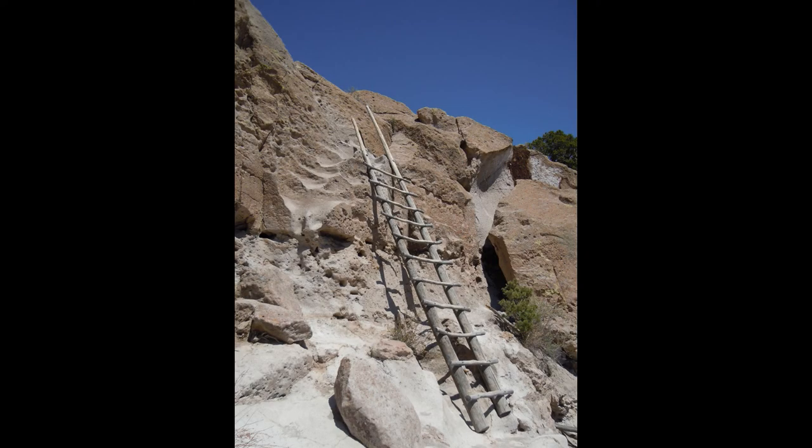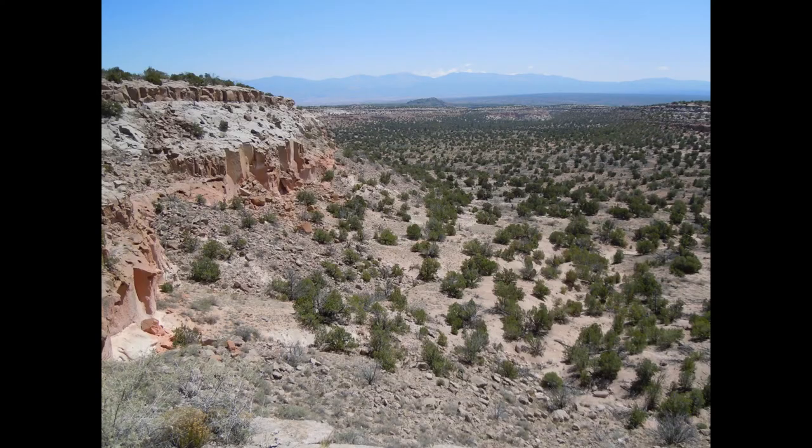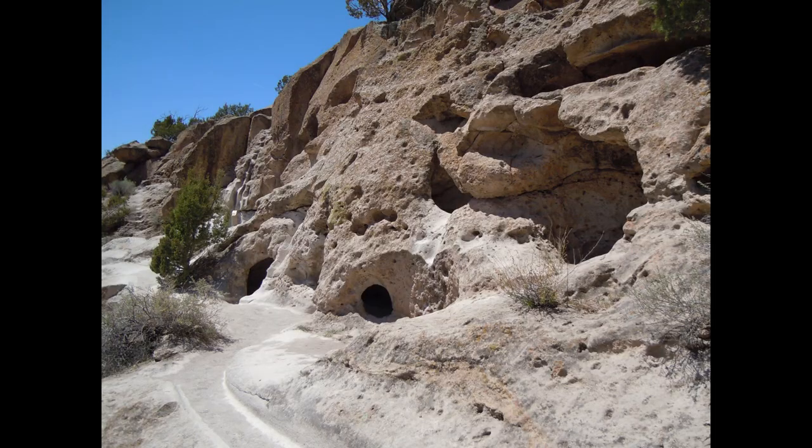Here is the third ladder. More of the narrow footpaths. The cliffs made of tuff were easy to carve into for making caves, but the caves often had small buildings constructed of talus, the loose stones at the base of cliffs, at the entrance to the caves.